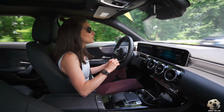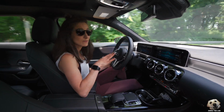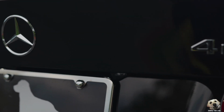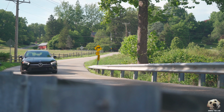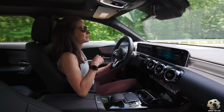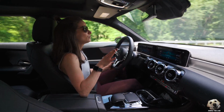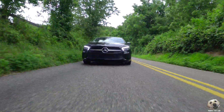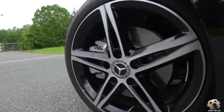This engine is a 2-liter turbocharged inline-4, mated to a dual-clutch transmission with Mercedes 4MATIC all-wheel drive. And while 188 horsepower and 221 pound-feet of torque may not seem like impressive numbers, if you just drive this thing normal, you'll never feel like it's underpowered, and honestly, it is so much fun to drive.